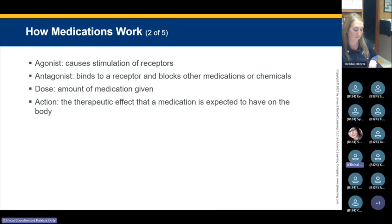So an agonist, if you're going to agonize someone, you're going to stimulate it. Think about it. If I'm agonizing you, if I'm egging you on, that's going to stimulate. So remember that. We keep it KISS method, keep it simply smart, right? Simply sweet. If it's an antagonist, that binds to the receptor and blocks other medications or chemicals.